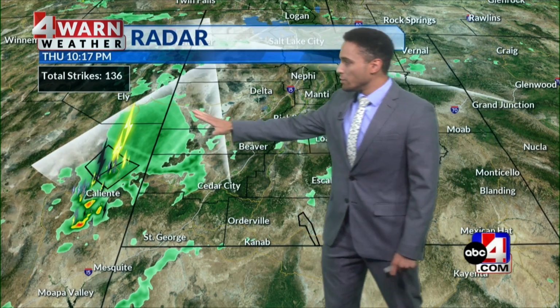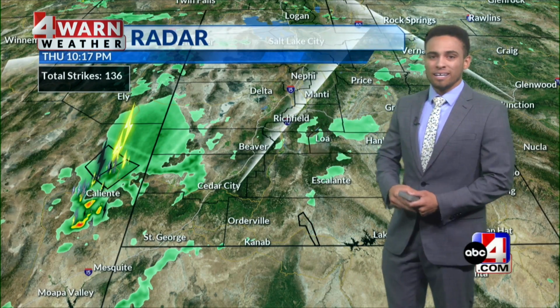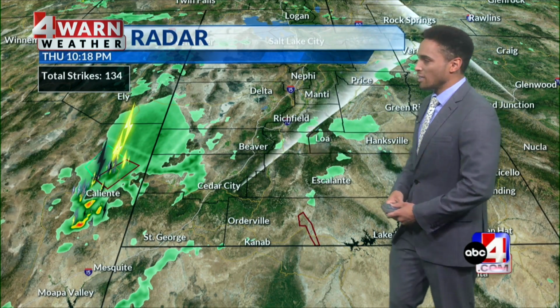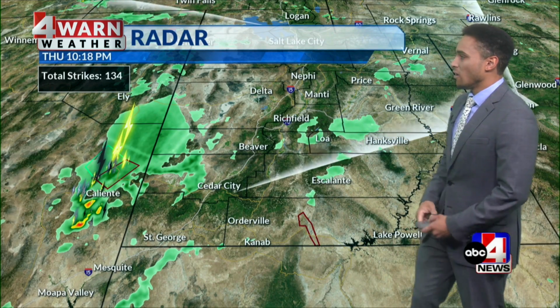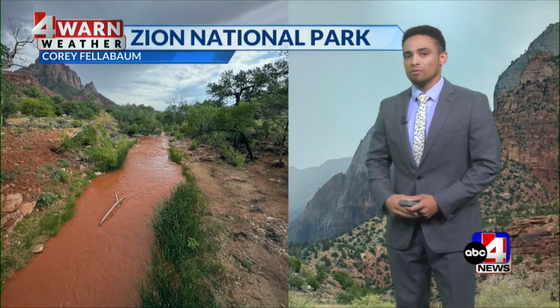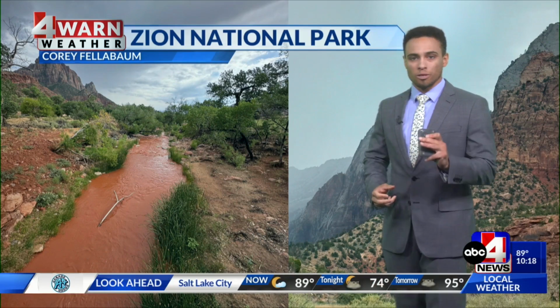Down in southern Utah, we do still have a swath of moisture also near the Utah-Nevada border moving towards the east. It's not going to be picking up any more steam, but we could definitely see a couple more showers in the West Desert. And then in the south central portion of the state, also holding on to a couple of showers. We also have a flash flood warning down there in southern Utah, which we're going to talk about.